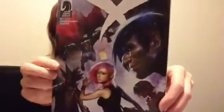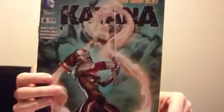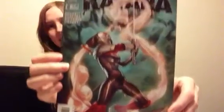X number 3 is out, so if you follow that. The new East of West is out, which I am excited about. This is one of my favorite series that are out right now, so I really like East of West. The new Threshold is out, which I still just call The Haunted, but whatever, everyone else calls it Threshold, so for the purposes of this show I will conform, but in my own little private life, it's still The Haunted. The new Katana is out, which has a little bit of a different cover too, for her anyway, so we'll see how that goes.